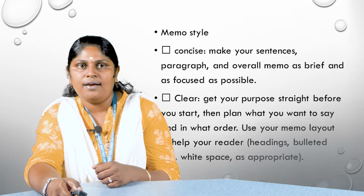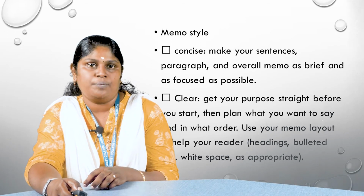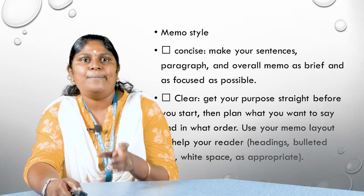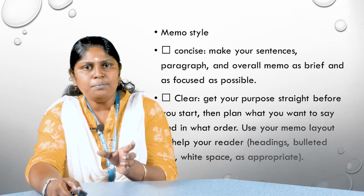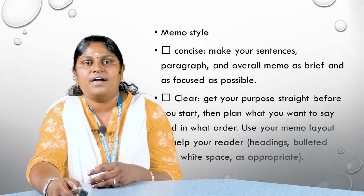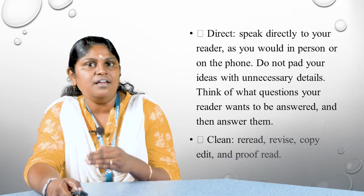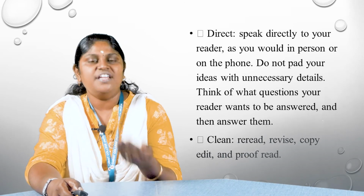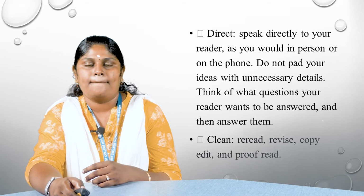Then there is a style of memo. You have to write in a very concise form. That is, make your sentences, paragraphs, and overall memo as brief and as focused as possible. Then be clear. That is, get your purpose straight before you start. Then you have to be direct. Speak directly to your reader. Then clean. That means reread, revise, copy edit, and proofread.